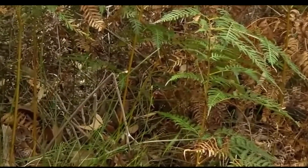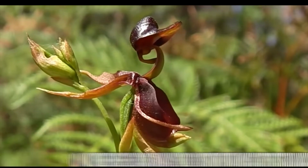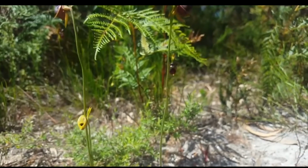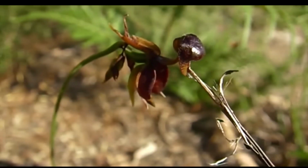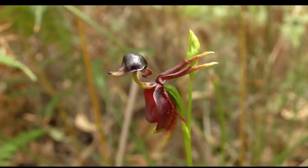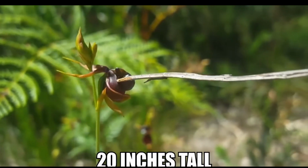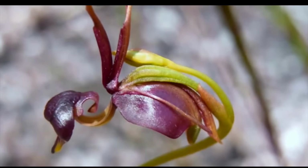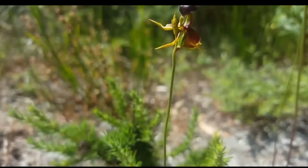They are usually spotted in the open forests and woodlands of Queensland, South Australia, Tasmania, Victoria, and New South Wales, and were first described by Robert Brown in 1810. He named the single species orchid in honor of English botanist and explorer George Cayley. The orchid can grow up to 20 inches tall and boasts a unique duck-like flower in shades of purple with red and brown tints. These colors make the resemblance uncanny.